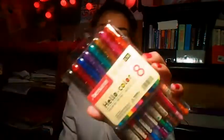So the next thing that I bought is this Hello Color Gel Ink Pen. Love to buy this type of pens because I design some clothes and all that stuff, and I want to use this type of pens for my designs. So yeah, that's why I bought this one, and I have actually a lot, but you know me.